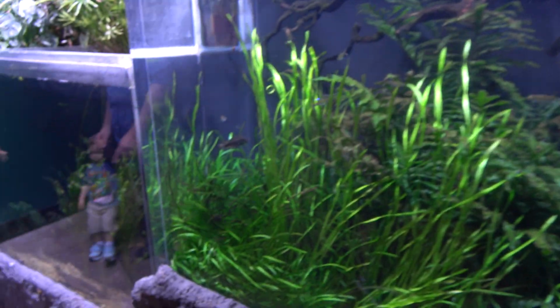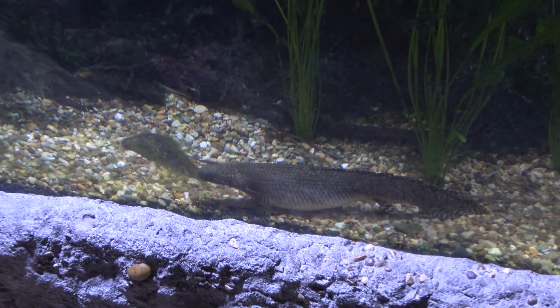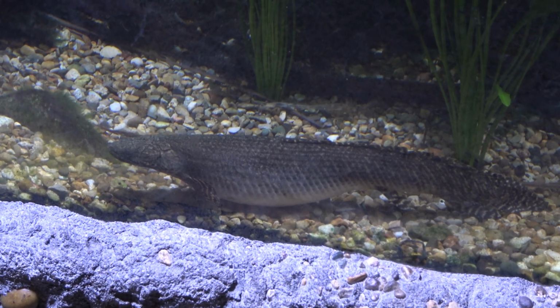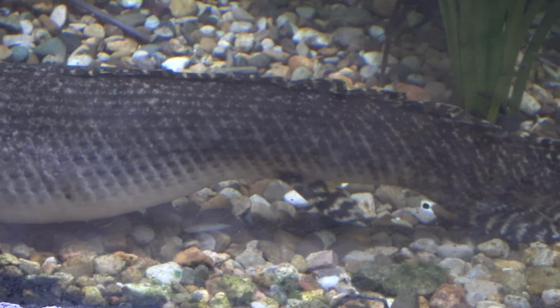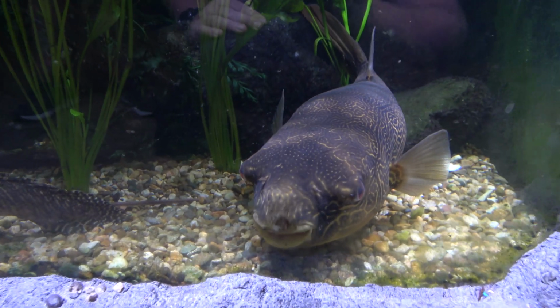Moving on to some other animals. I do like how it just cascades like waterfalls. This is a very interesting species. This one I'm not too familiar with. It is, I think, a bichir, and it almost has little feet. And there's also a really cool pufferfish.